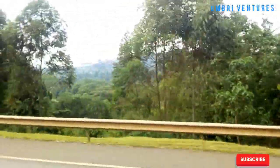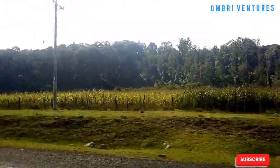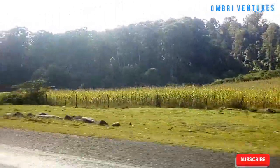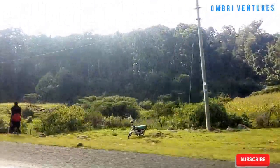As I told you before, Mouse Summit is a forested area, but also guys over here do farming. As you can see on the side, there's a large portion of land which is being used for farming, and maize is planted also.